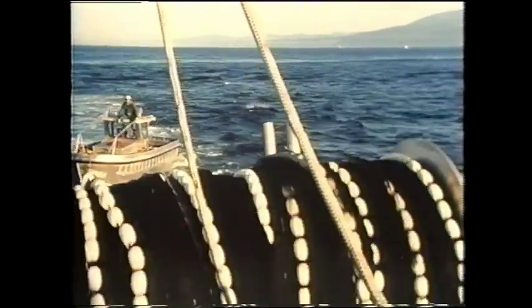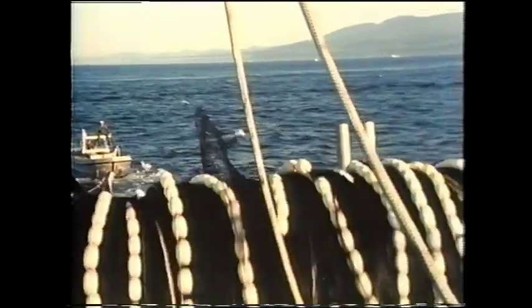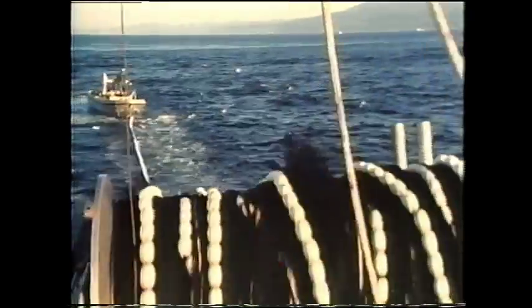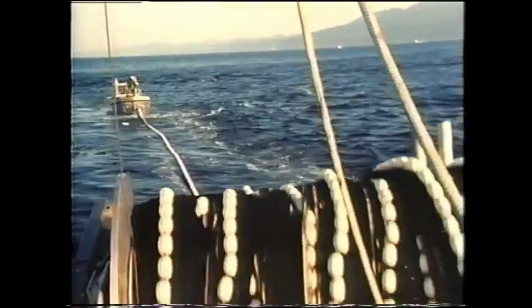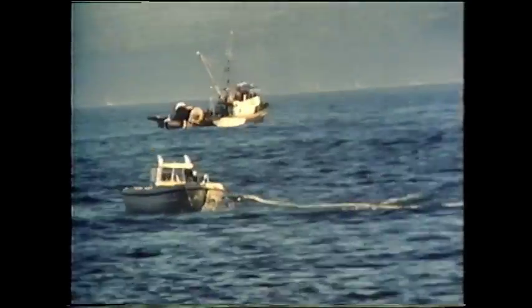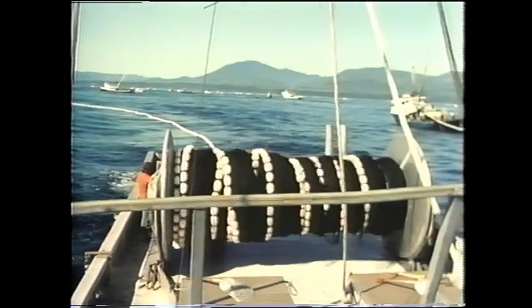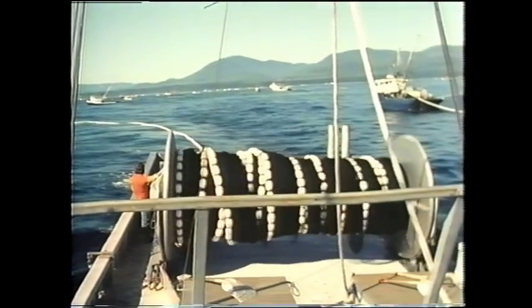When they are ready to set the seine net, the boat's power skiff acts like a tug and anchors one end of the net, while the big boat steers in a circle. The net pulls off the drum and surrounds the area where the captain thinks there are fish. Sometimes the fishing area is very crowded with boats.